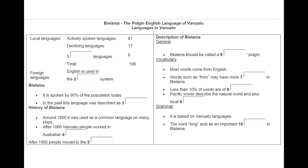Again, because of the region's history, there are some words, around 5 to 10%, that are derived from French. Then, a relatively small number of words have been taken from local Pacific languages. Usually this is the case where there is no English equivalent for naturally occurring phenomena or to describe some aspect of the culture that is unique to the country.